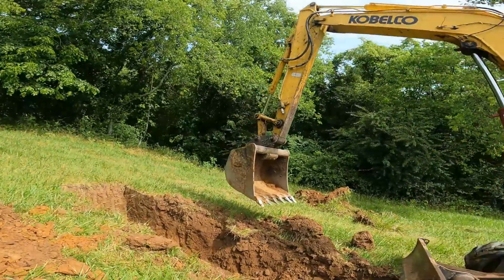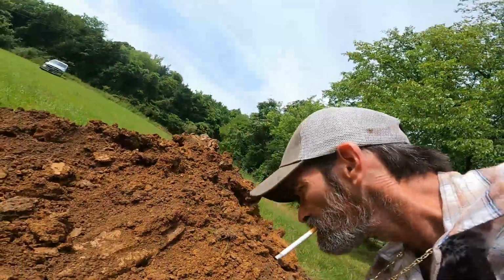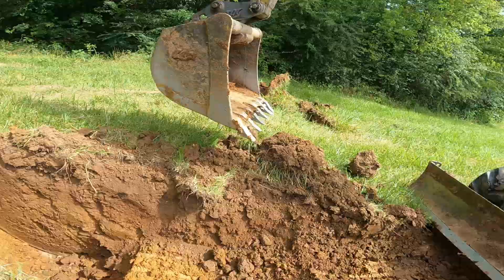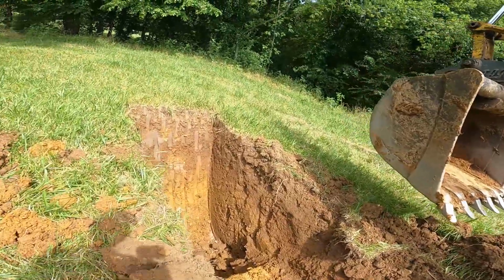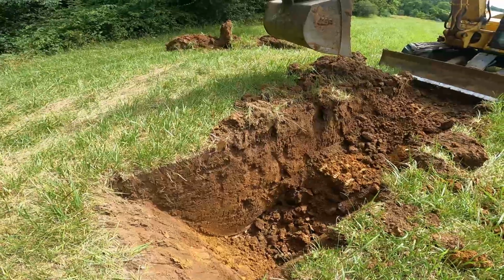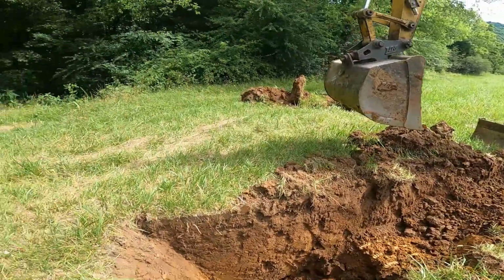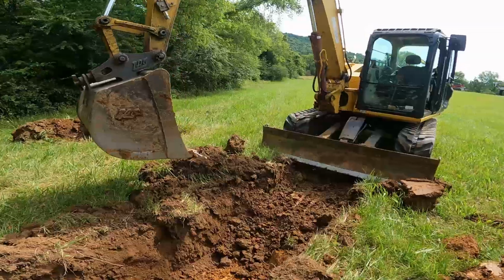All right, so I got the test hole here. Looks like we got some pretty good clay to work with. Still got a little bit of topsoil on there, but get that stripped off. It's smearing and packing in there, so we'll probably be able to make it hold water. So I'm gonna start and get this grass stripped off here, and get a core dug in here, and I guess we're gonna end up building a pond.